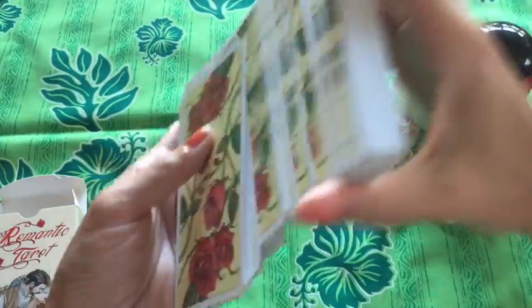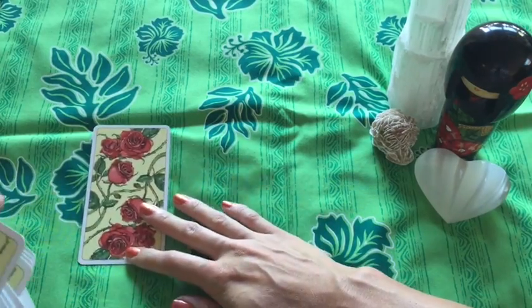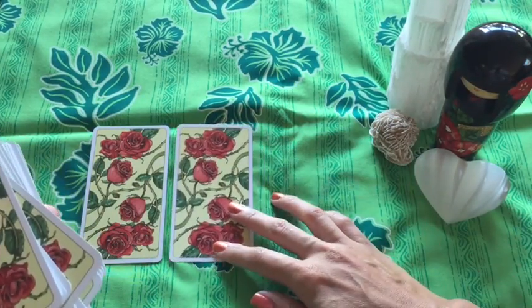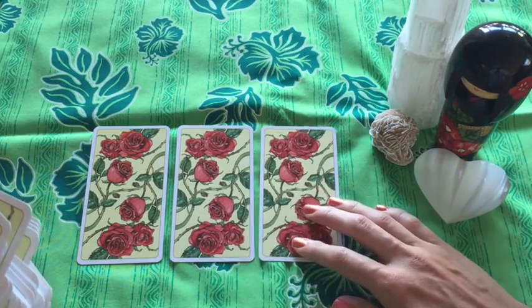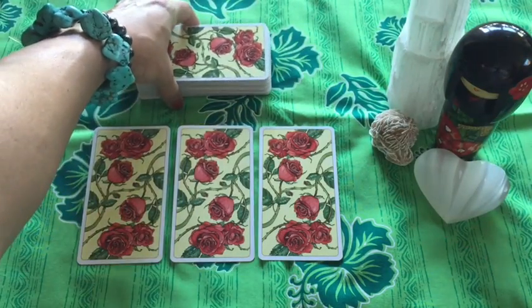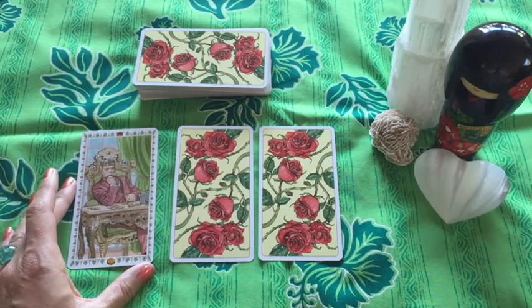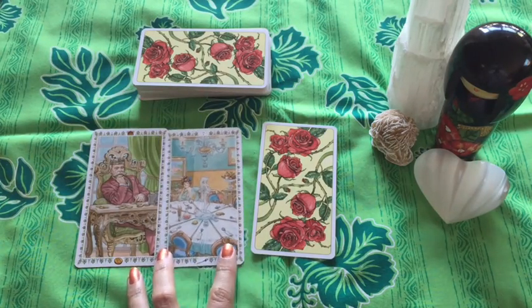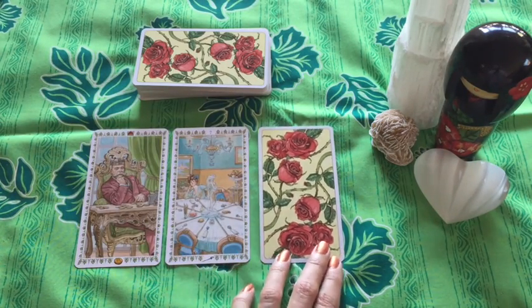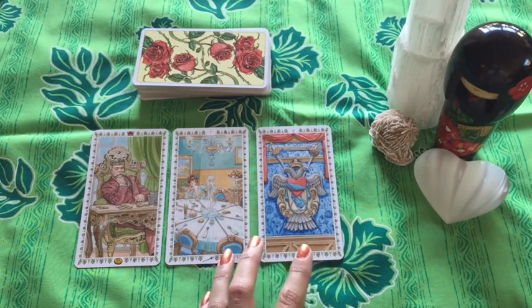Okay, so let's pull 3 cards. Not really asking a question, but here we go. So push that off to the sides. We got 1, 2, 3. Okay, so our first card here, we got the King of Coins or King of Pentacles. And then we have the 7 of Swords. And then we have the 2 of Swords.